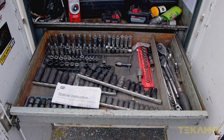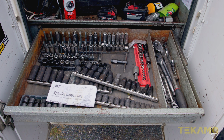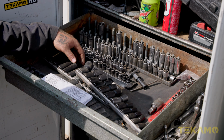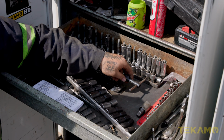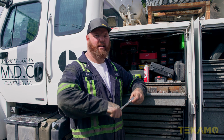So our top drawer is metric sockets. The 1/2-inch drive swivels. Keep my 1/2-inch and 3/8 together and separate it by metric and standard. A couple randoms, like a tap handle for no reason. My favorite ratchet, it's got this neato handle that keeps my hand out of the way of things.